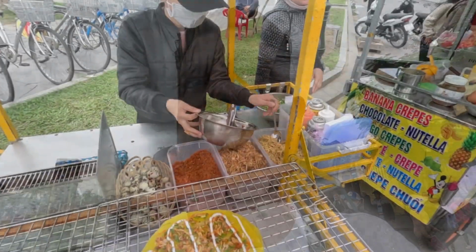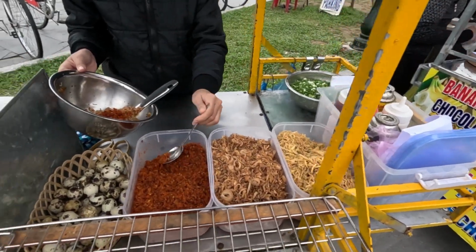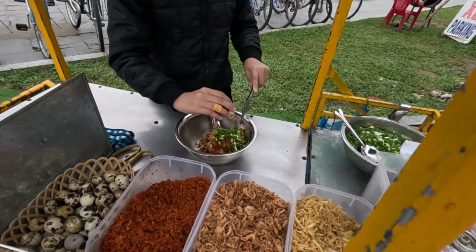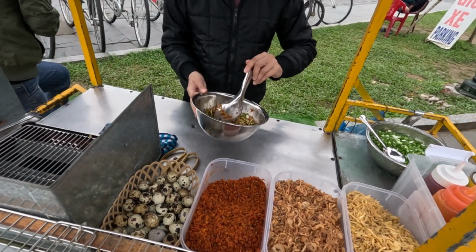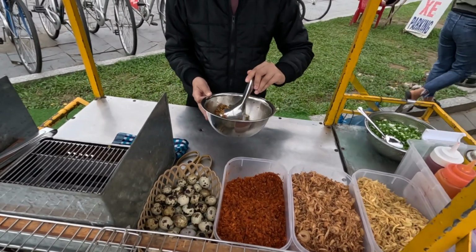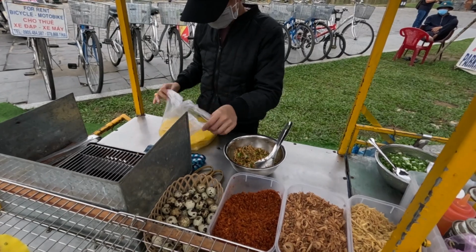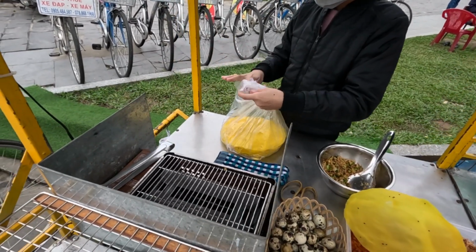This is what they call a Vietnamese pizza. It's on a rice paper. So we've got some meat floss, quail egg, dried onion, fried onion, I'm not sure what that is, spring onion. She's breaking a little quail egg in there. This was £1, 30,000 dong. Mixing that up. Tomato or chili? Yes please, both. Put the rice paper on the little barbecue thing.